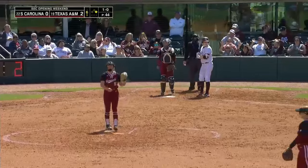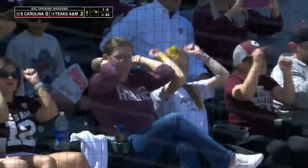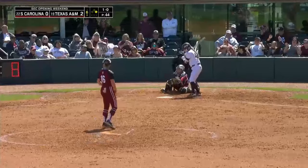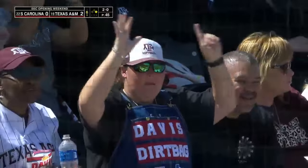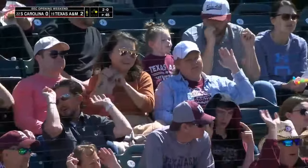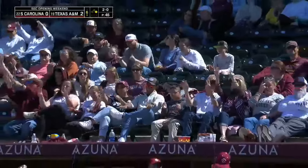All 5 now, as you will hear from the crowd. Crowd's just helping us keep track, right, Chucky? And they will continue. And they're getting louder. Great experience early in the year, too. Being in the SEC, you're going to have to deal with these crowds every single weekend.